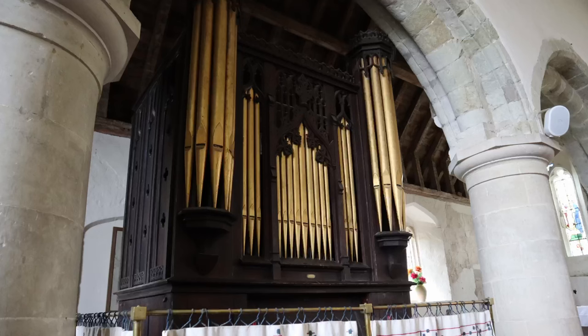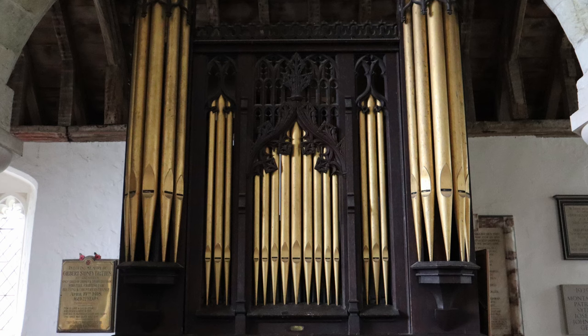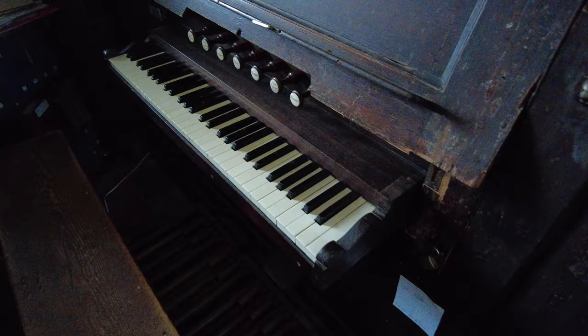My main interest today was, of course, this small but magnificent and very beautiful pipe organ. The gold pipes on the facade are actually dummies, so they don't make any sound on their own. But it is one of the most convincing and beautiful village church organs I've ever seen, and it's time to see how it sounds. Let's have a look at this instrument.